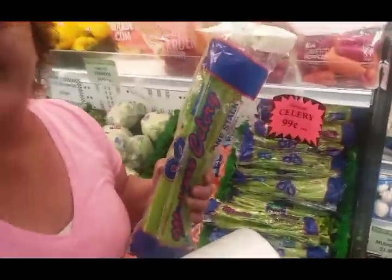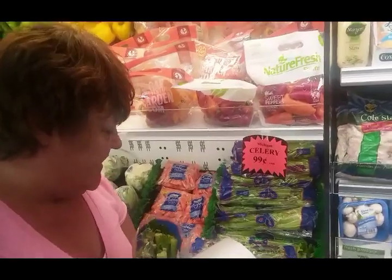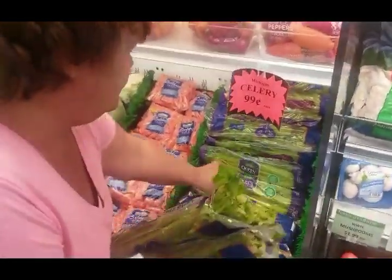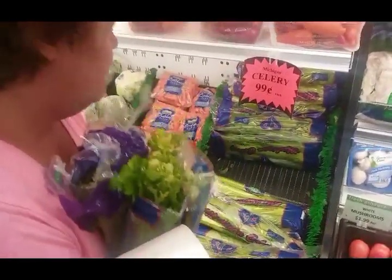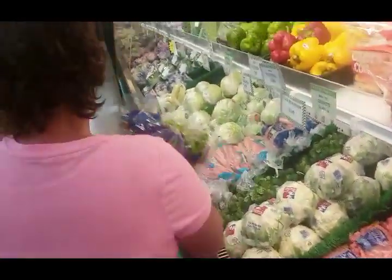Celery was ungodly. It was up to five something for a package of celery. And I said when it hit 99 cents, I would get it and I would dehydrate more. So that's what I'm going to do. Okay? We're going to get one. For 99 cents. I'm going to get five of them. And I dehydrate them.